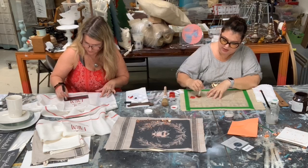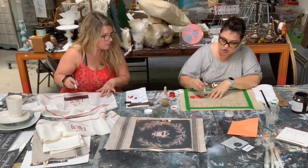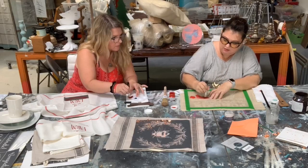And the nice thing with the swirling to me still is that you can really work the paint into the fibers when you are swirling. It's almost like you're kind of grinding it in.